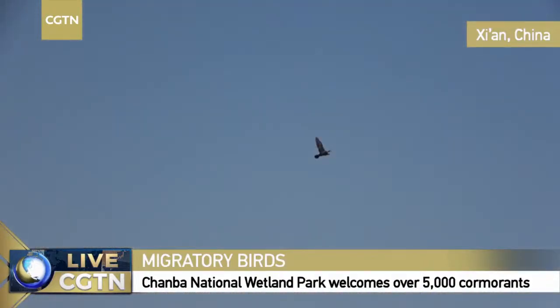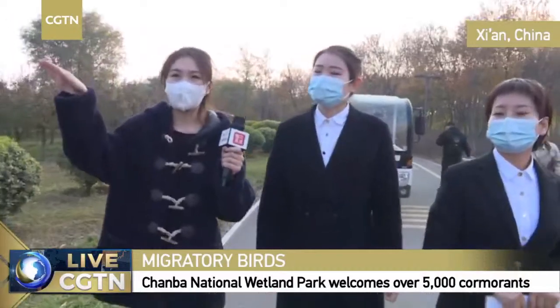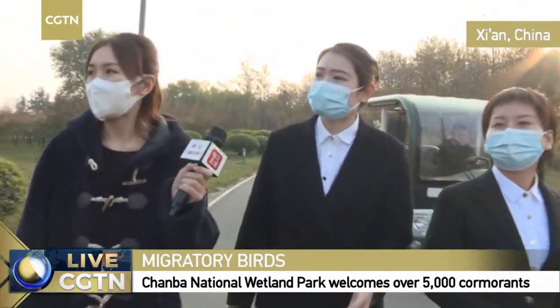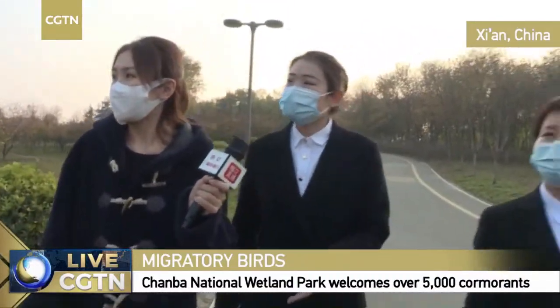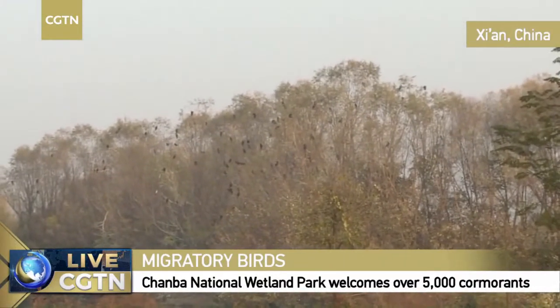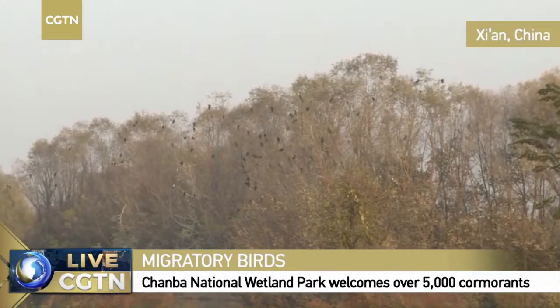And we can see cormorants all around this park. We are only 20 minutes past 4. We can see that a lot of cormorants are flying back from outside the park, and they actually consider this their home and a perfect habitat for them. If we come closer, we can see a lot of blackbirds, and those are cormorants.